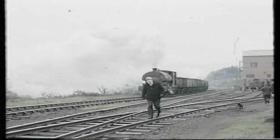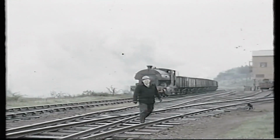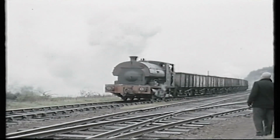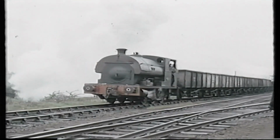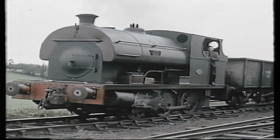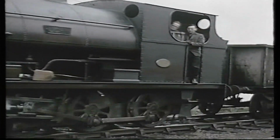Though there were exceptions, it became O.I. practice to bestow boys' names on the mainline engines, while the quarry locos carried names of the female gender. The Peckett we see here didn't quite fit this arrangement, and so underwent an instant sex change from Joan to John.